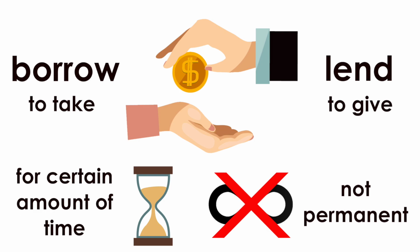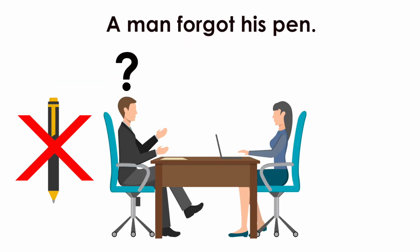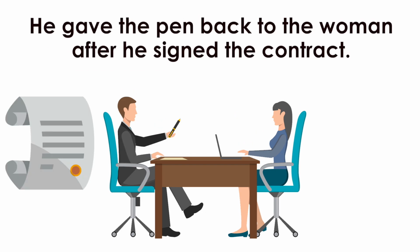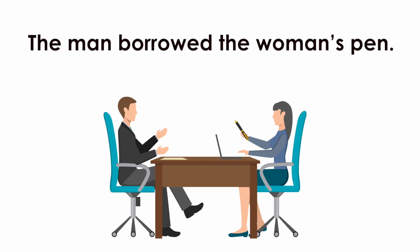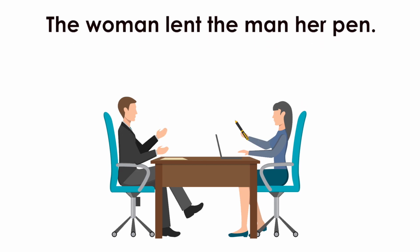They are not permanent. For example, a man forgot his pen. He took the woman's pen to sign a contract. He gave the pen back to the woman after he signed the contract. So we can say, the man borrowed the woman's pen, or the woman lent the man her pen.